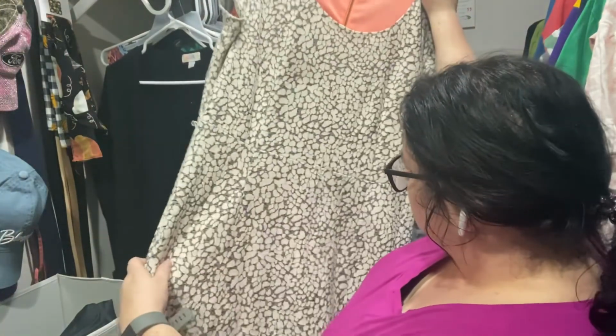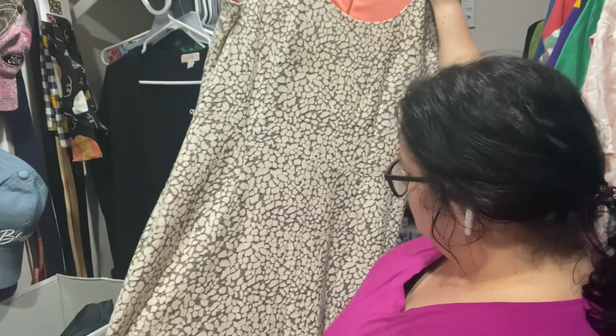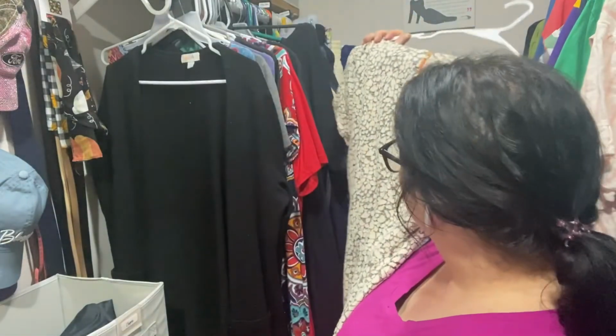My style is cute and comfortable. So I want to wear something that looks nice, but also is super comfortable and I can move around in and can easily take care of my kids or take care of the students in my classroom. So those are 5 tips for decluttering the clothing in your closet.